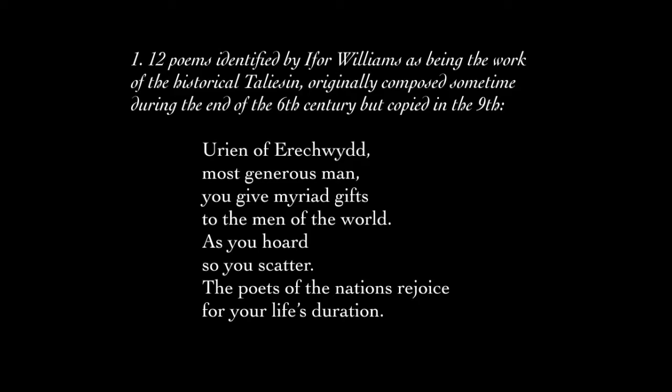Urien of Erechwydd. Erechwydd is probably one of the regions within the Kingdom of Rheged. Urien of Erechwydd, most generous man. You give myriad gifts to the men of the world. As you hoard, so you scatter.